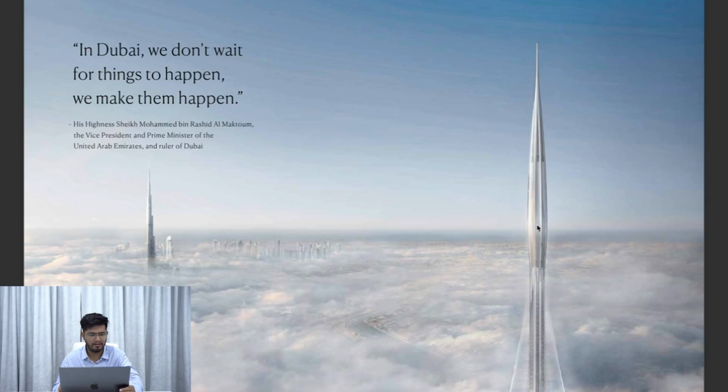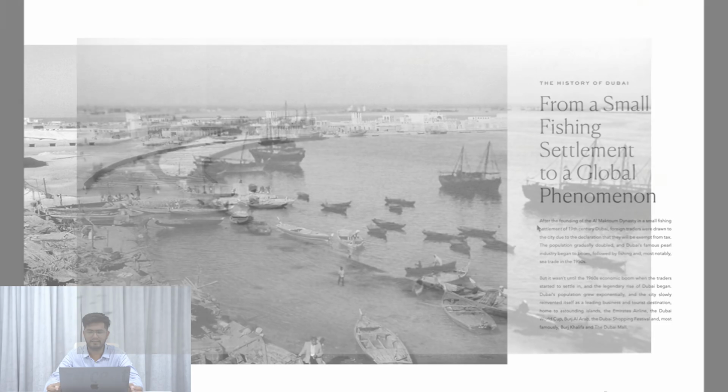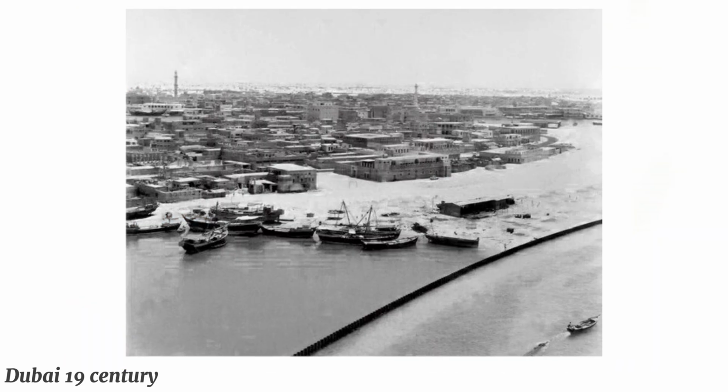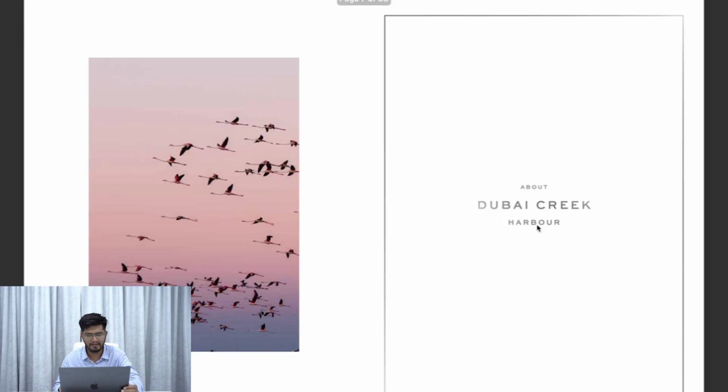They want to make Dubai the next upcoming hub. So that's what I was talking about. You can see this is a very old picture where you see a small fishing settlement, and this used to be a place where the traders, also the fishermen, used to come in to take the fishes from the sea.